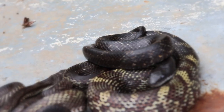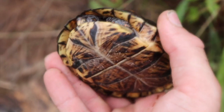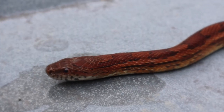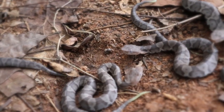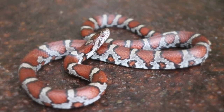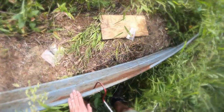I mean, this trip, I cannot believe the results that I got with this trip. I have found more rare snakes on this one trip than I have ever found in the course of a couple of days. I mean, good lord, you had two corn snakes, a brood of baby prairie king snakes, a giant hatchery of copperheads. Oh yeah, then there was also that milk snake, and last but certainly not least, two timber rattlesnakes underneath the same exact piece of tin.